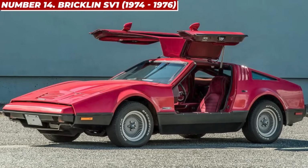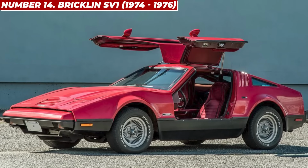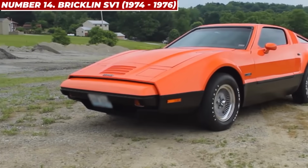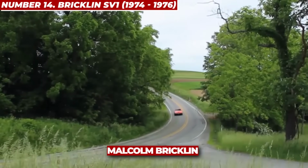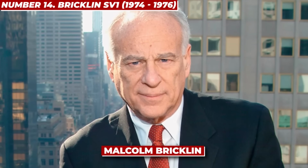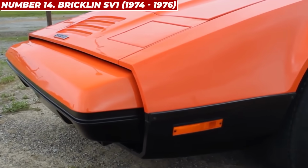Number 14. Bricklin SV1, 1974 to 1976. Number 14 on our list comes from Canada, proving that automotive disasters know no borders. The Bricklin SV1, Safety Vehicle 1, was the brainchild of Malcolm Bricklin, an entrepreneur who later became infamous for importing Yugos to America. His own creation didn't fare much better.